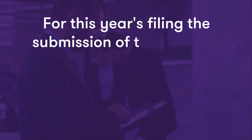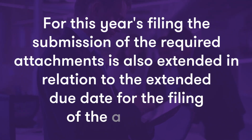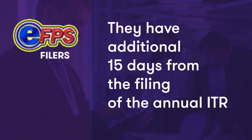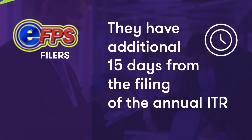However, for this year's filing, the submission of the required attachments is also extended in relation to the extended due date for the filing of the annual ITR, except for EFPS filers, wherein they have additional 15 days from the filing of the annual ITR.